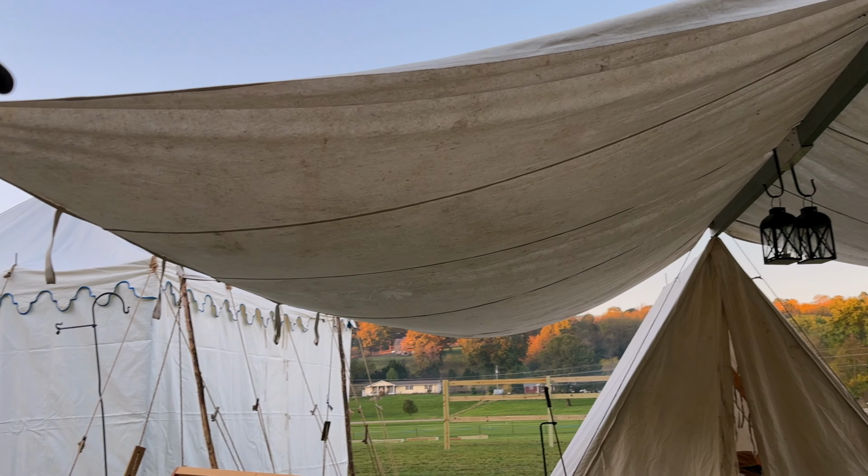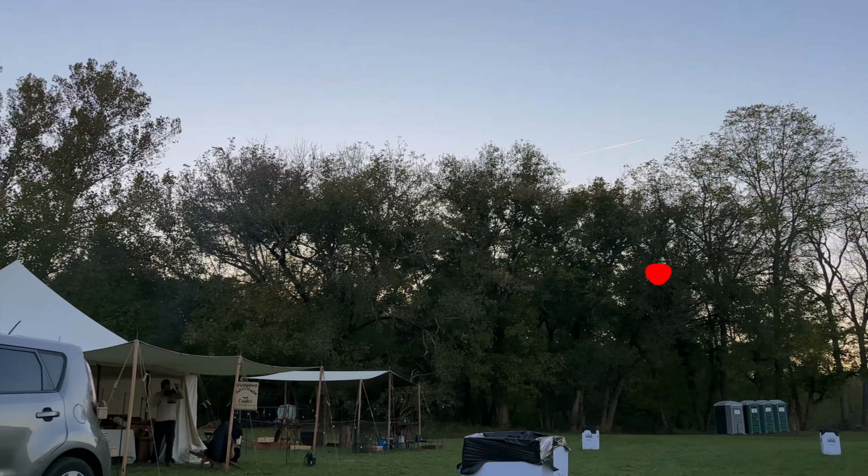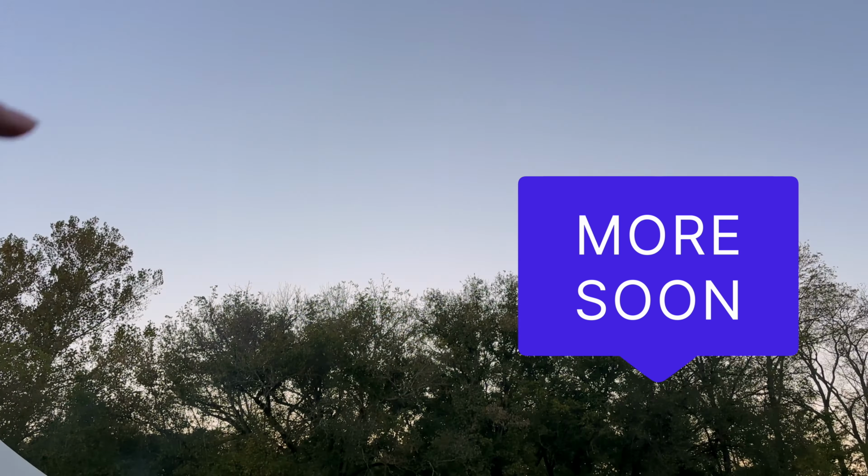Well, we've been driving by here every day, seeing more and more tents going up in a big field, and noticing a tent. It's like, that looks like a rendezvous over there.